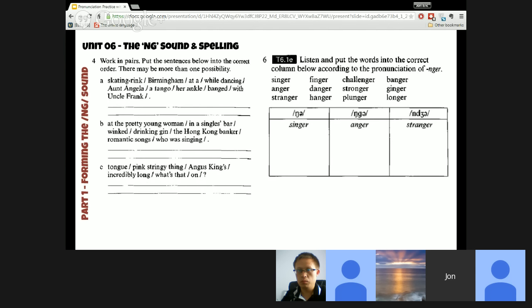Uncle Frank while was dancing with... It's tricky. I'll help you out. Start with Aunt Angela because she's actually the subject here. Start with her. What did Aunt Angela do? You need one finite verb. And guess what? There's... Angela banged her uncle. Good, good. Doing what? While dancing a tango with Uncle Frank. Where? At a skating rink.